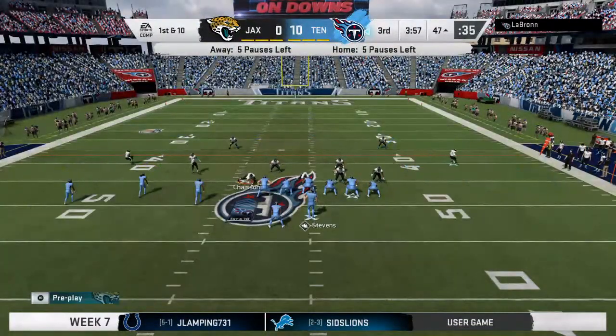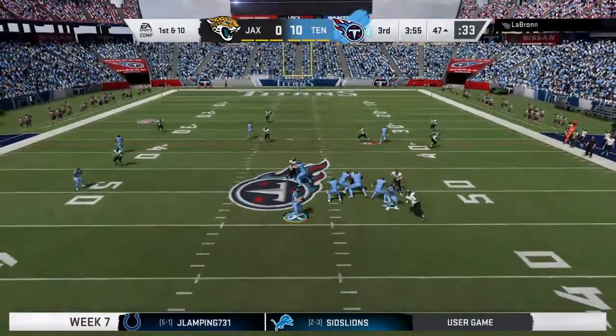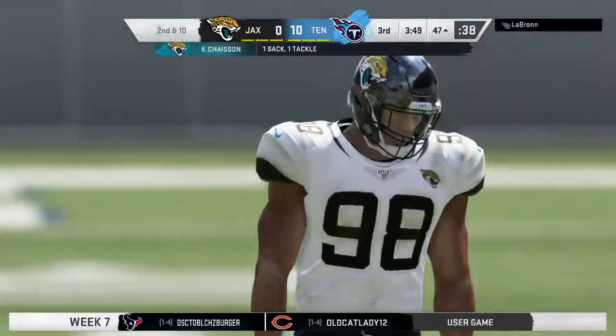Outlaw. Watch the screen. Watch the screen.